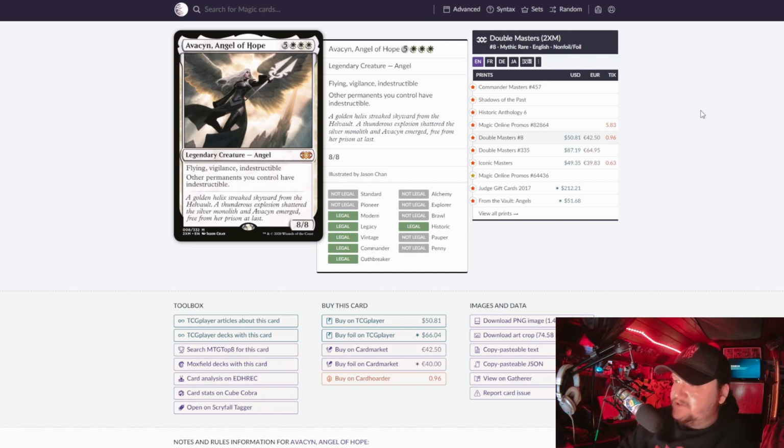And with 10 different printings of Avacyn, not from different sets, but 10 different printings of her, Avacyn feels like a $25 card to me. And at the end of the day, that's what a lot of this is to me, what these cards feel like on a power level at this point in Commander's meta and the landscape of Commander right now.